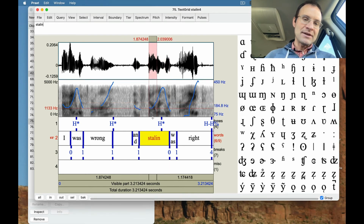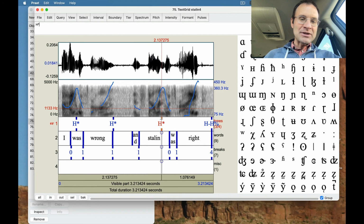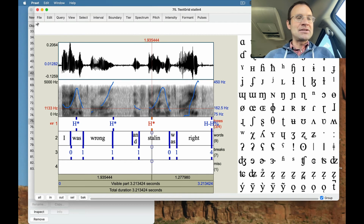And what we see in this bit is a good example, finally, of a low star plus high. So we see F0 kind of bouncing down at the beginning of this, or right in the middle of the syllable, the "sta" part of "Stalin," and then rising after it. So this person has a high star transcribed here, which is reasonable because there is this big peak, but the timing makes it such that this is actually a low star plus high. And we'll eliminate that part of it.